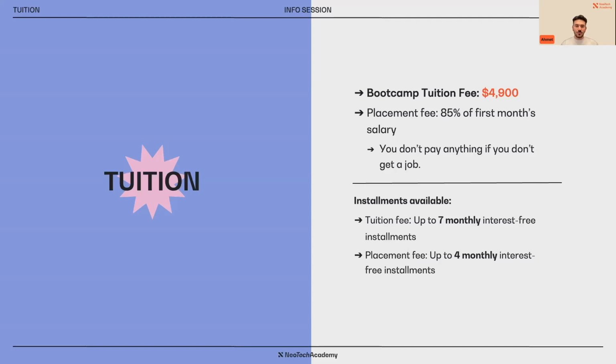So the tuition fee is the fee that you pay throughout the program with the 7 monthly installments. And once you complete it, if you find a job, you get to pay. And I'm saying if, my bad, I actually want to say when, because it's a matter of when, not a matter of if. If for some reason you change your mind and you don't want to pursue a career as a software tester, that means you don't have to pay the 85%.